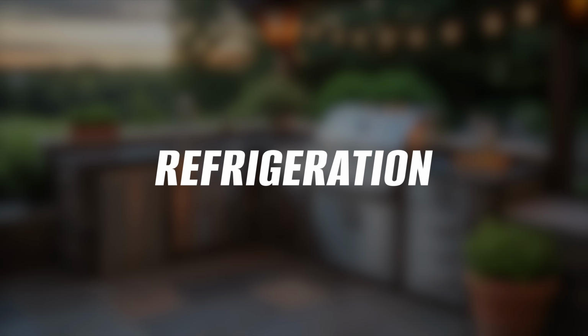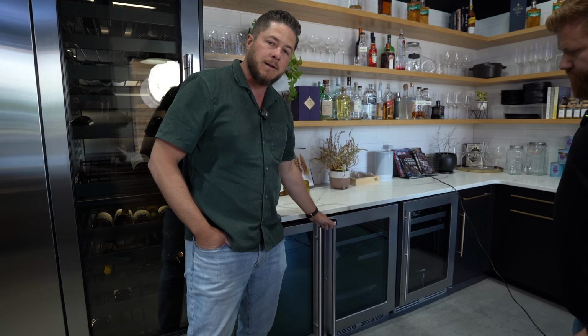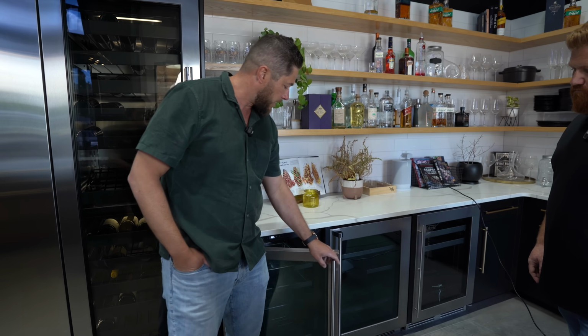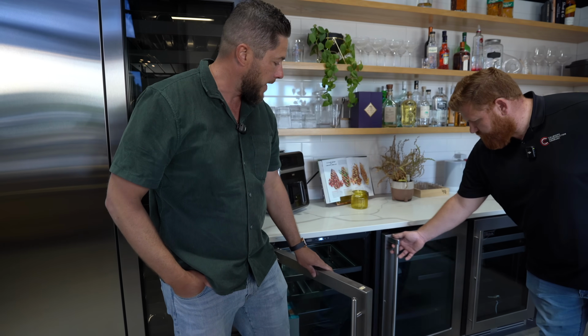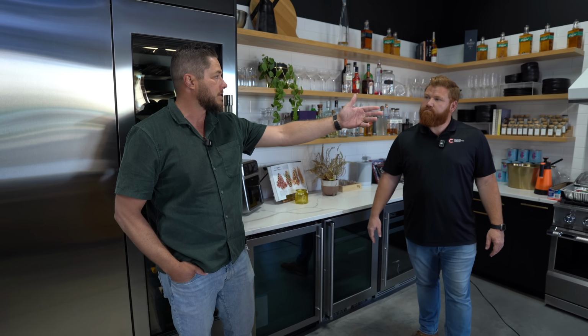Biggest mistake? Same principle as storage, but we're going to talk refrigeration. It's really important in your outdoor kitchen, if you have the space. Now, if you don't have the space, that's fine. Just make sure you have adequate outdoor refrigeration space. A lot of times people say, oh, my main refrigerator's inside. Same thing, it's going back and forth.